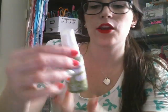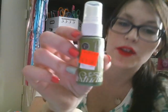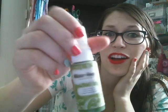Looks like I got a green Mr. Huey's for $1, and they had a bunch of these. I'm just not crazy about the Mr. Huey's because there's barely any in it. I like the white. I love the white. So I just got one. I got this green. I thought it was pretty. So that was only $1, but like I said, they had a bunch of colors. I just happened to grab that one and I went with it.